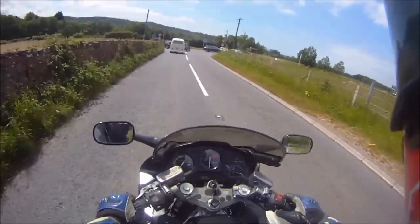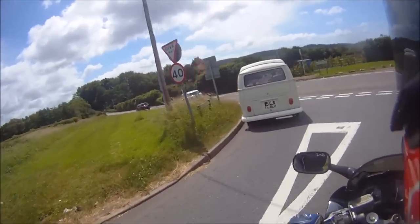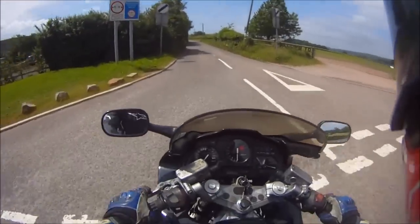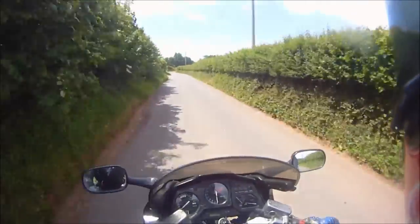Pretty upright. The bars are reasonably high, so you're not in this real extreme crouched tuck position. You're not too much bend in your knees. It's comfy. The seat padding goes all the way to the front, so your legs are actually nicely padded against the tank, which is quite nice.